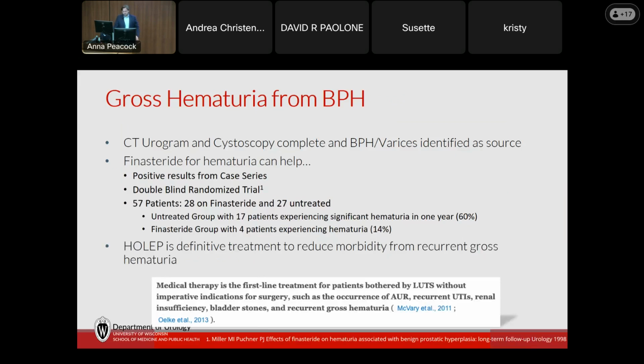Okay, quick, gross hematuria. We see it all the time. And that's actually one of the ways that I found a bunch of early cases for HoLEP: these guys on medical therapy. They come in, they've got gross hematuria, they're on warfarin, Plavix, and Eliquis. You get a CT urogram, you're going to measure that prostate. Holy cow, it's 150 grams.